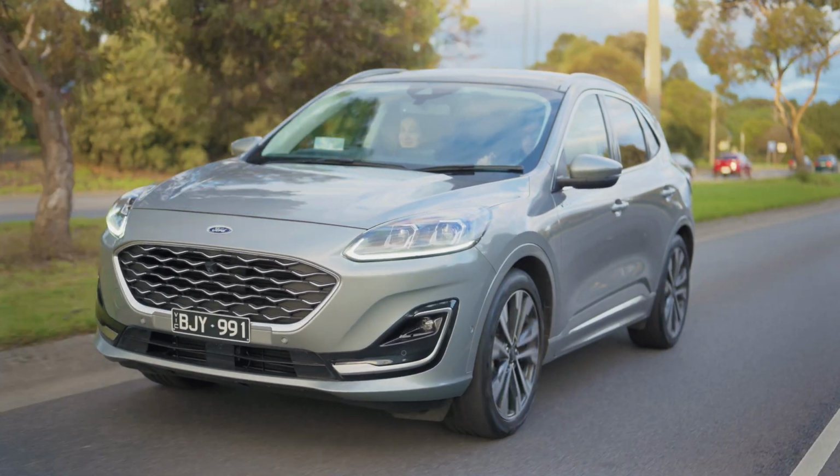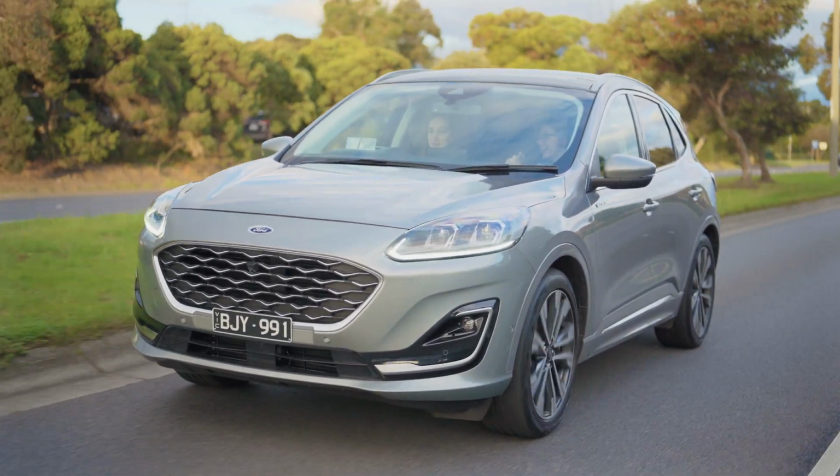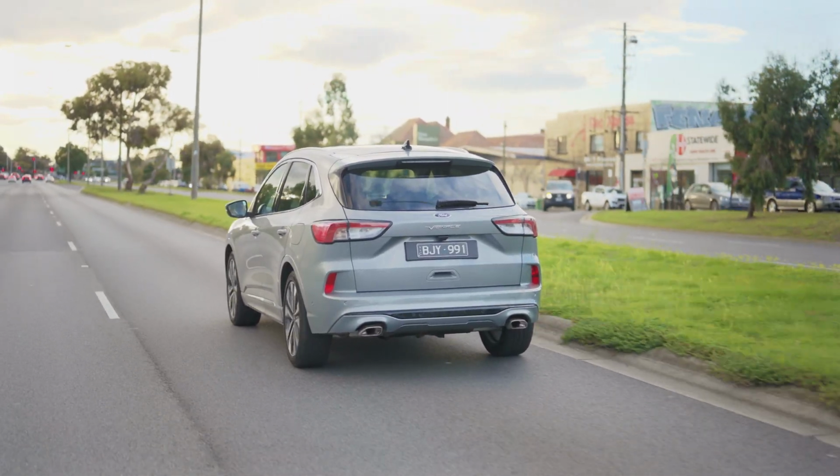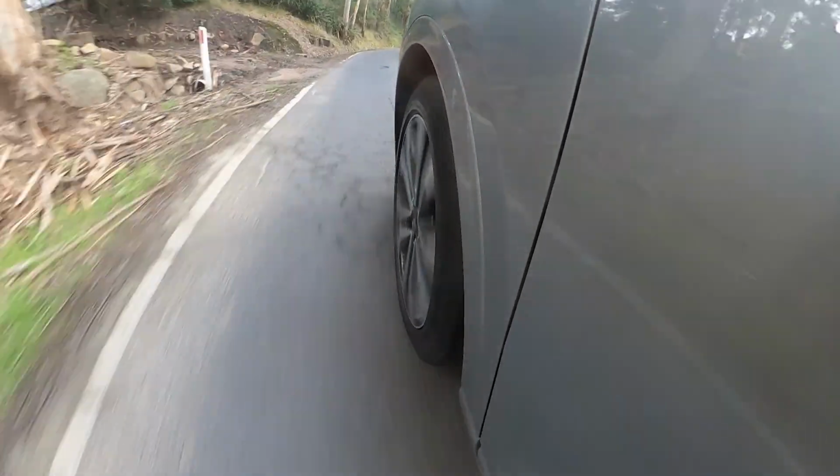Enough about practicality though, we want to talk about how this thing drives, because it's very impressive. The one thing I noticed instantly getting into this thing is how firm it rides. Now, as I said, that has something to do with the fact that this has the optional 20-inch wheels. You just get less tire, so it soaks up less bumps. But you also get an incredibly well handling car as a result.